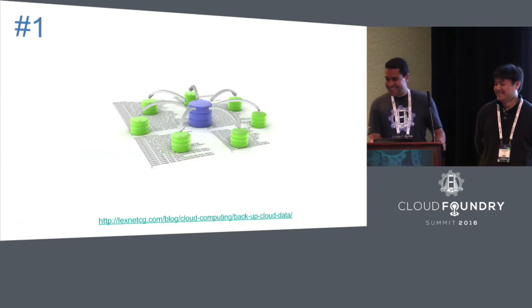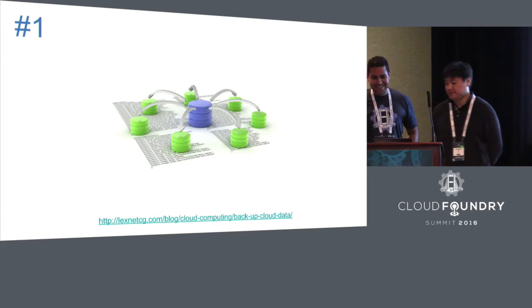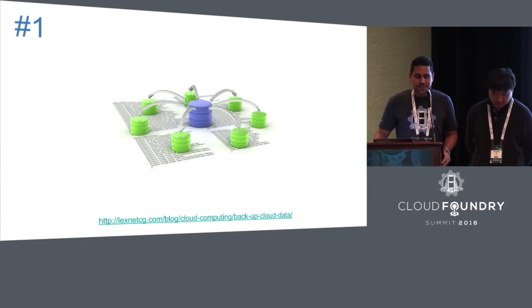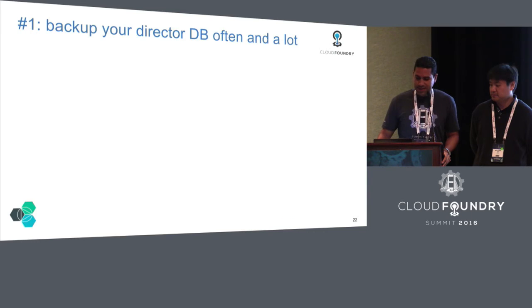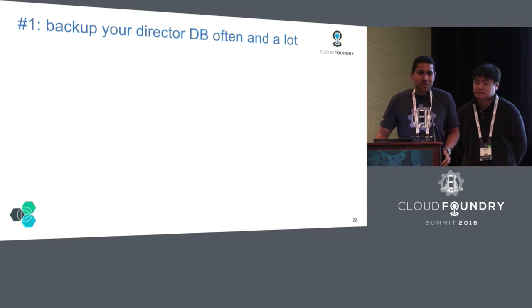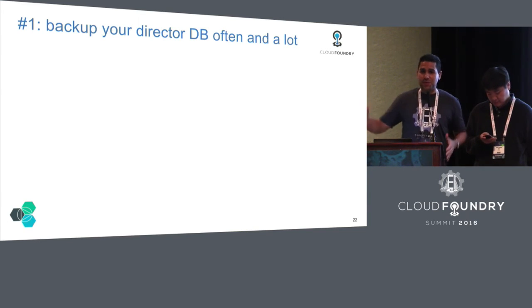Okay, number one, backup, digital paper. I left this one last as number one, but it's one where most people would say, oh, obviously, dummy, you should backup. Well, the reality is sometimes backups take such a long time that things fail in between those backups. And what do you do about that, right?